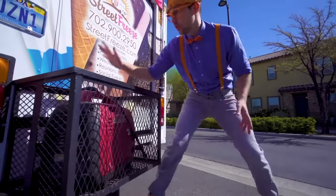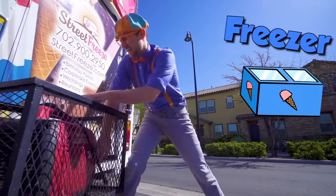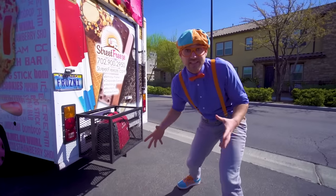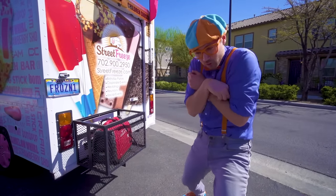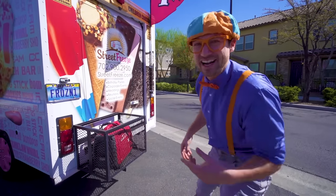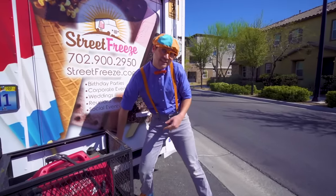But first, we need to turn on the generator. This is what provides power to the freezer. Let's turn it on. Whoa! It's like a mini engine that produces power to keep the freezer really cold. But the freezer's already cold, so we can turn it off. All right, let's hop in the back and serve some ice cream.